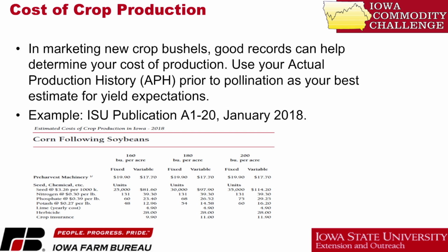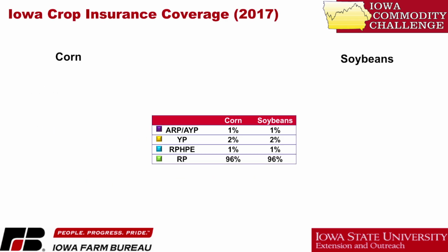Every January, Iowa State University Extension and Outreach provides an estimated cost of crop production. And our example that I've listed here that was recently updated is simply corn following soybean rotation, conventional tillage, a low yield, and we use 160 bushel per acre corn, a medium yield of 180 bushel per acre, or a high yield of 200 bushel per acre. So our estimated cost of production is, in this particular example, $3.48 per bushel. Build in a reasonable profit margin, 5 to 10%, and therefore you've got a price expectation of what you're willing to accept for a pre-harvest marketing price.